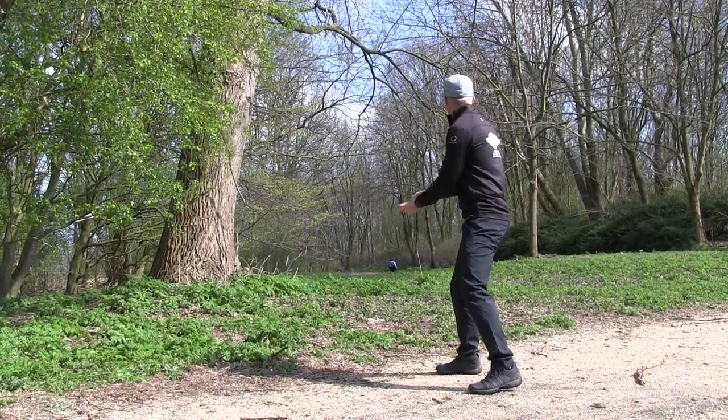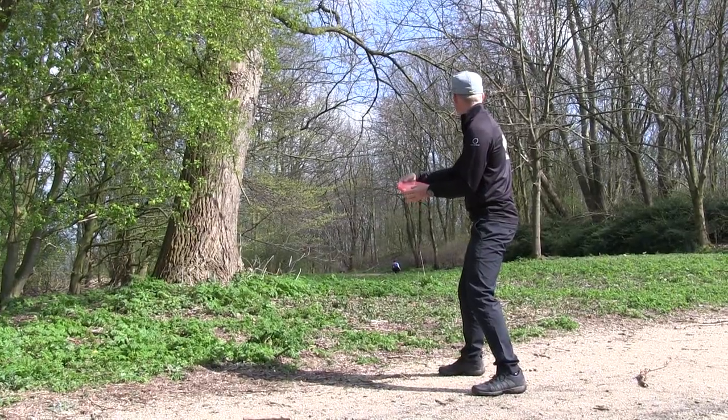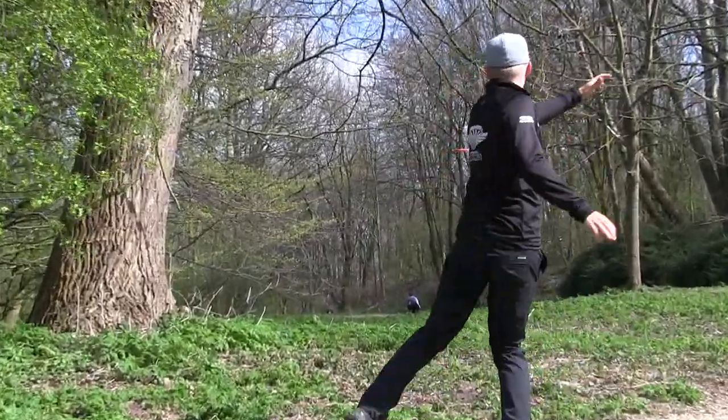There's Pasi after the OB stroke, throwing his fourth.